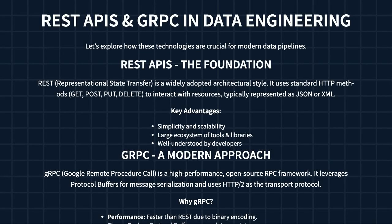Okay, let's talk about how REST API and gRPC fit into the world of data engineering. REST is a really common way to build interfaces for your data pipelines. It's simple, scalable, and lots of developers know how to use it. Think of it like ordering food online. You make requests: GET, send information: POST, update things: PUT, or delete them: DELETE, all using standard methods.